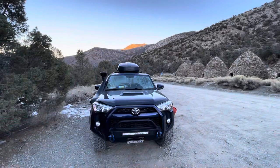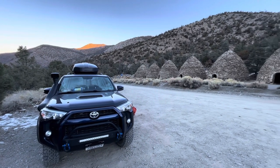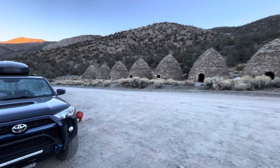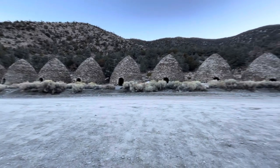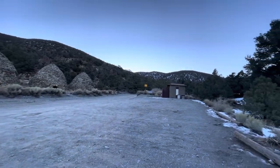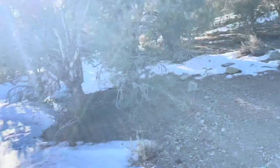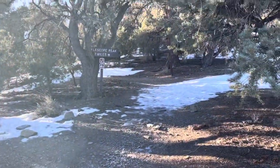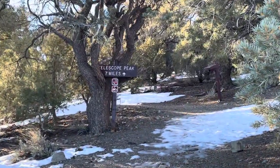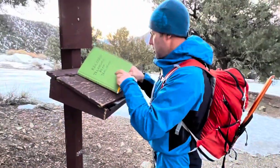All right, 7 o'clock in the morning, and we have to start our hike up Telescope Peak from here because the road is closed up to Mahogany Flats. So we'll start here, and we're headed up in that direction. Check out the trailhead sign, and Telescope Peak right up that way. The road closure at the charcoal kilns adds another 1.6 miles to the 7 miles you already have to go to the peak.